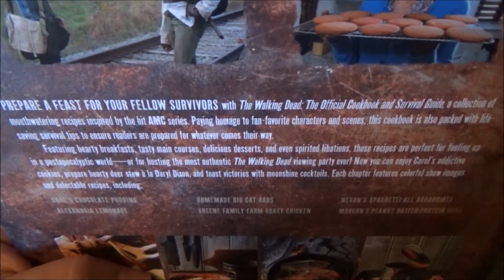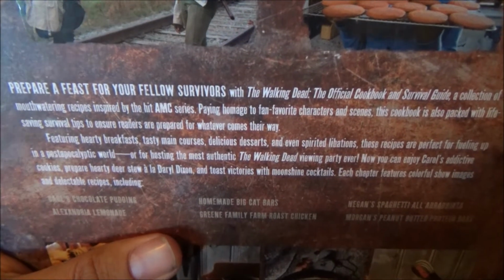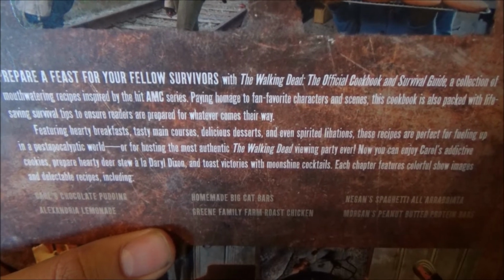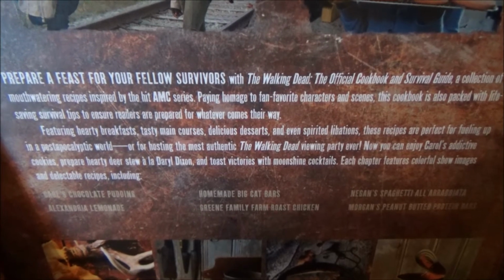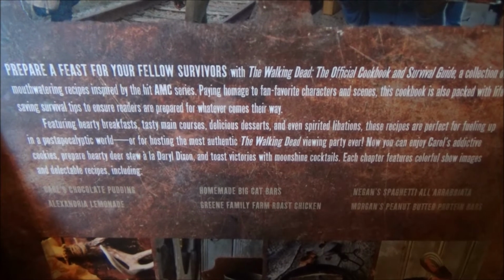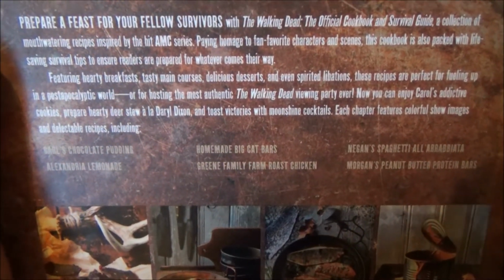Prepare a feast for your fellow survivors with The Walking Dead, the official cookbook and survival guide. A collection of mouth-watering recipes, well, mouth-watering is kind of pushing it, inspired by the hit AMC series. Featuring hearty breakfasts, tasty main courses, delicious desserts, and even spirited libations. Yes, there is such a thing as happy hour in the midst of your hellacious new reality. You can enjoy colorful show images and delectable recipes, including the ones I've highlighted at random, all the ones listed here at the bottom of the description in the back.